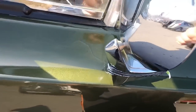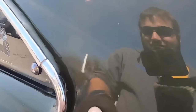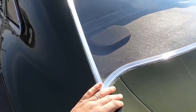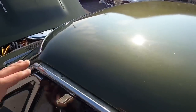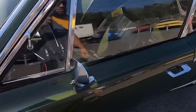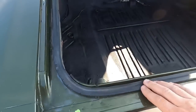More stuff popping up with chips. Mirror looks good. Got some sanding marks in this area here. Real light sanding marks. You probably can't see it in the video, but it's there. Back window's in good shape. Trim looks good around it. You got some bubbles popping up here on your pillar. And back to the trunk area. Some more chips. The seal in the back is older, crumbly.